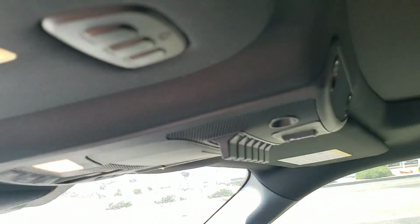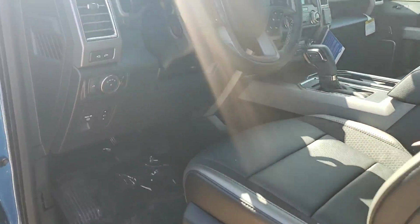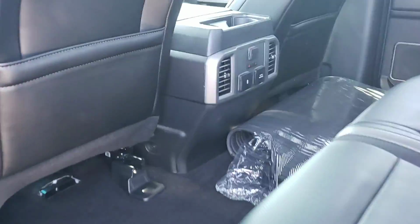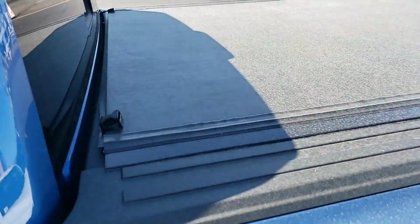Remember, it does have the twin panel moonroof, has the upfitter switches. This is a really, really nice package. It's really one of the best price packages too. The MSRP on this one is only at $68,000 compared to some that can reach $75,000. This one has the heated rear seats, power sliding rear window.